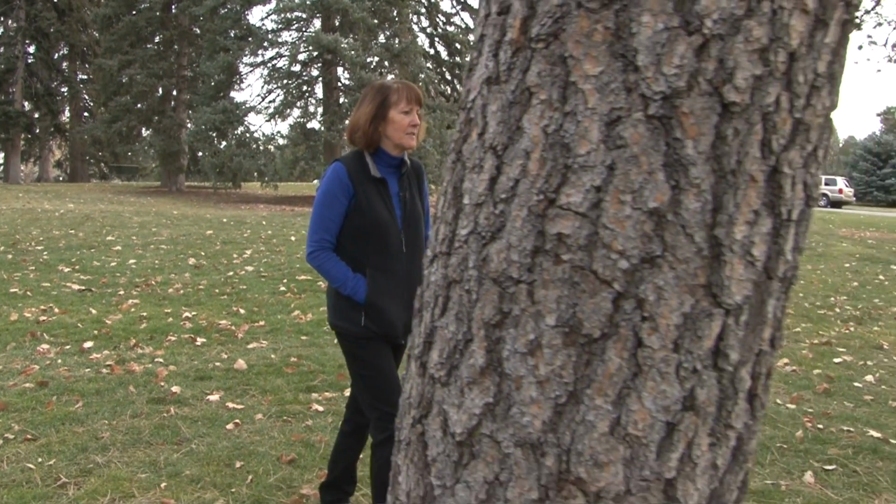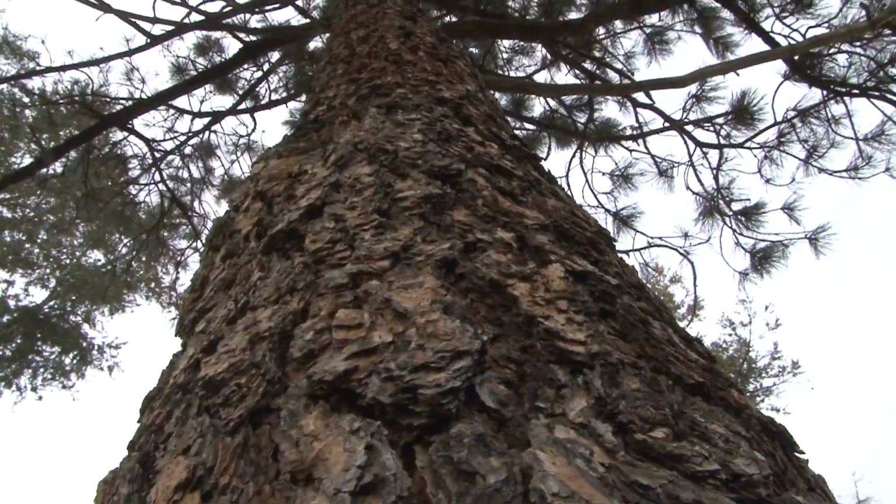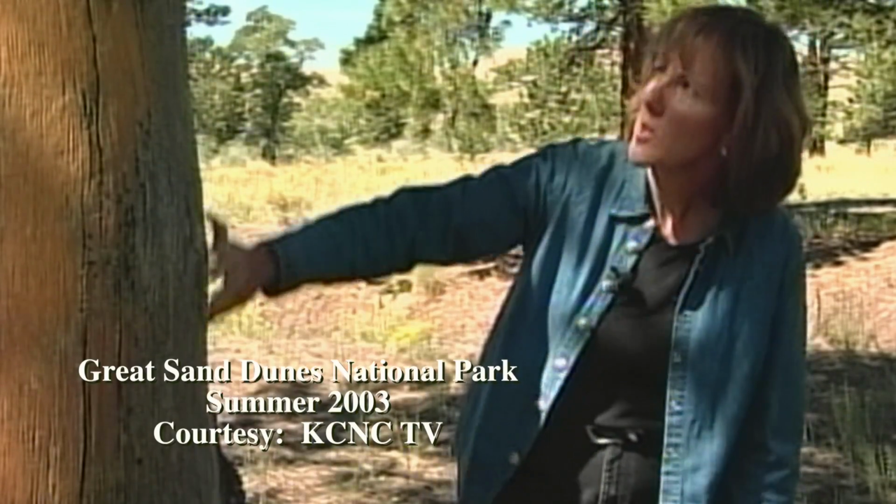Marilyn Martorano is a true daughter of Colorado archaeology. I felt like someone should be a spokesman for these trees to talk about how important they are as cultural resources. They're really living artifacts reflecting cultural utilization of bark. They've been peeled. You can see the large peel here.